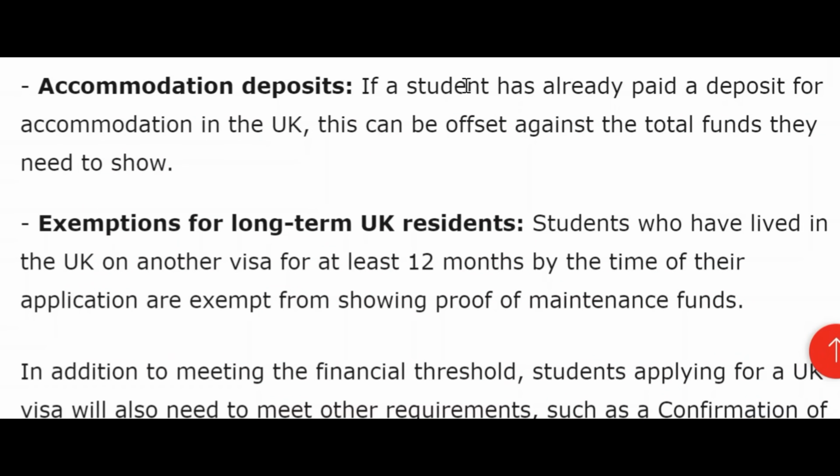However, if a student has already paid a deposit for accommodation in the UK, this can be offset against the total funds they need to show.